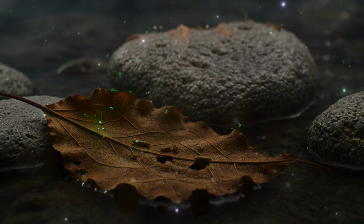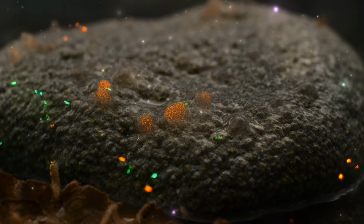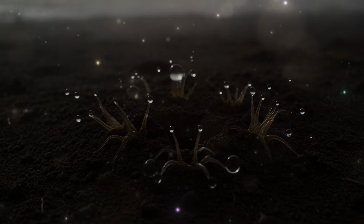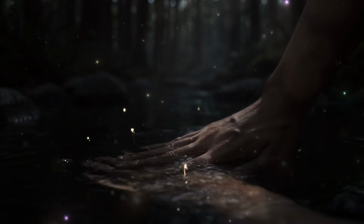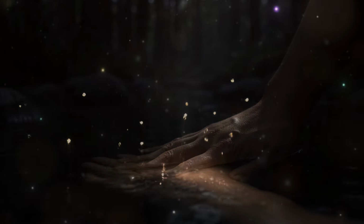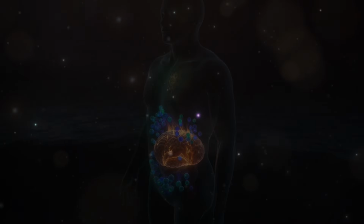Your microbiome, the community of microorganisms living on and inside your body, is not entirely separate from the world around you. Every time you drink from a natural water source, walk barefoot on soil, eat vegetables that were grown in the ground, or simply breathe deeply in a forest, you are receiving microbial immigrants from the natural world into your own inner ecosystem. Most of these are neutral or beneficial. Many of them have been living alongside human bodies for millions of years.